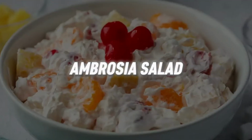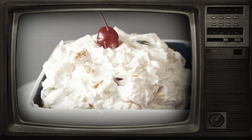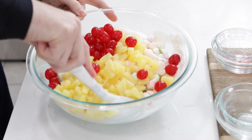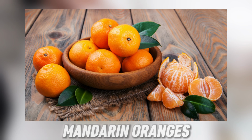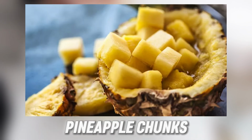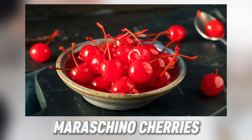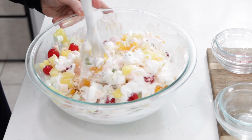Number 14. Ambrosia Salad. I had a request to make an ambrosia salad. Today I'm going to show you how to make an ambrosia salad. Enter Ambrosia Salad, a delightfully retro dish packed with mandarin oranges, pineapple chunks, mini marshmallows, shredded coconut, and sometimes maraschino cherries, all mixed into a creamy base of sour cream or whipped topping.